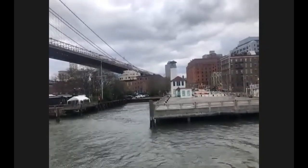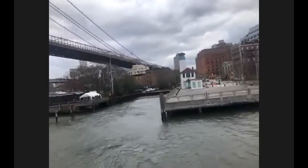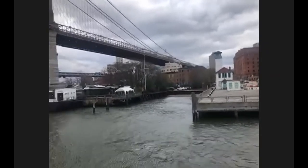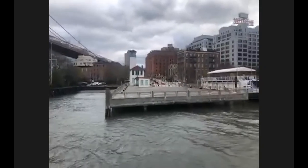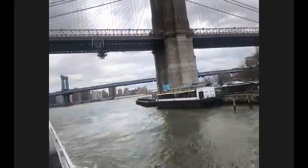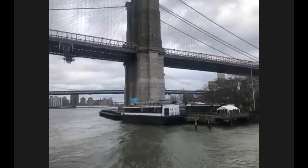Yeah. And with warehousing, a lot of the buildings we're going to be seeing, and that we've just been passing, are old warehouses. Proximity to Wall Street was important. Having access to the waterfront and being close to the Verrazano Narrows was important. So this whole area was a great city walled with warehouses.